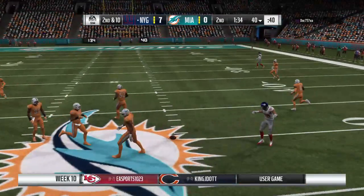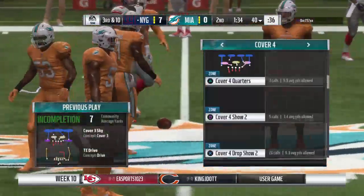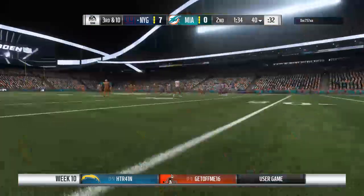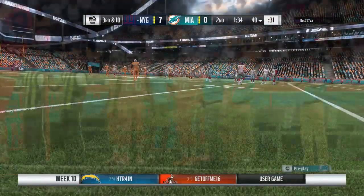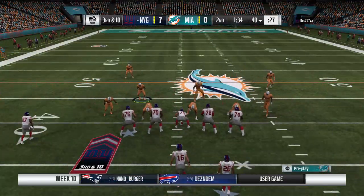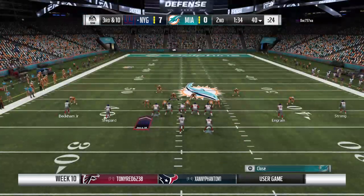And the hit jarred it loose. It's incomplete. I know at times people think we use it too often, but you've got to be able to throw guys open. And when you read zone, you've got to stick it in there before your receiver gets to the next guy in the zone. Otherwise, you bring him into the play. And that's precisely what allowed that defense to disrupt the pass.